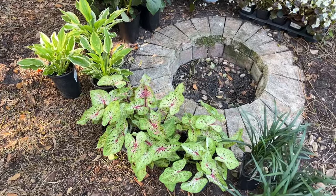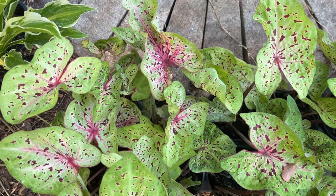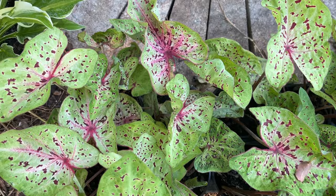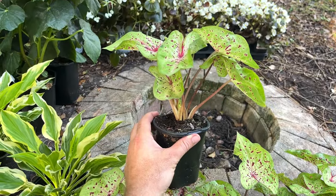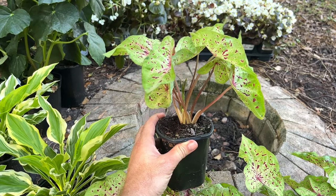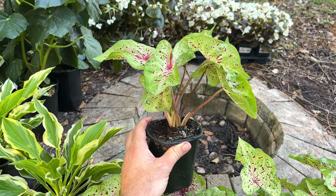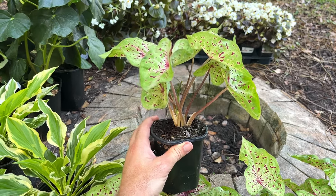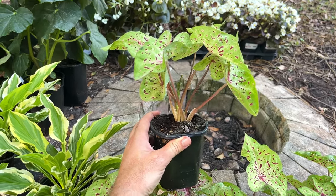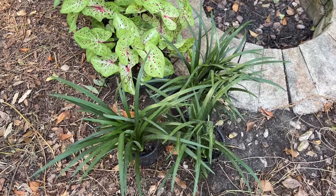Next up, I picked up a bunch of these caladium plants. I absolutely love their leaf color. The green and white with pops of pink and red is stunning. These are tropical perennials and they grow best in filtered sunlight and shade. They like regular moisture during the growing season, but almost nothing during their dormant stage from autumn to spring. They'll grow 18 to 24 inches tall and 12 to 18 inches wide, and they're hardy in USDA zones 8 through 12.